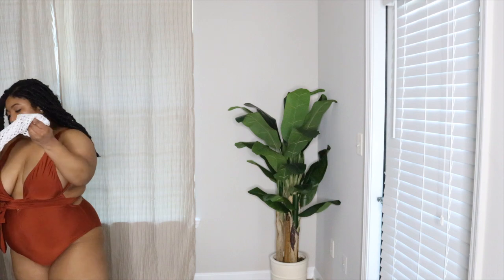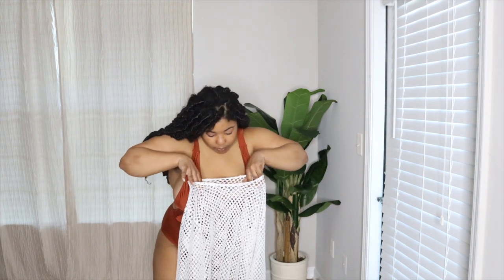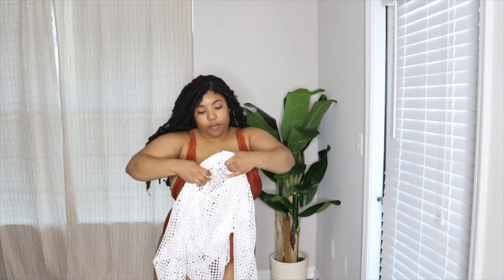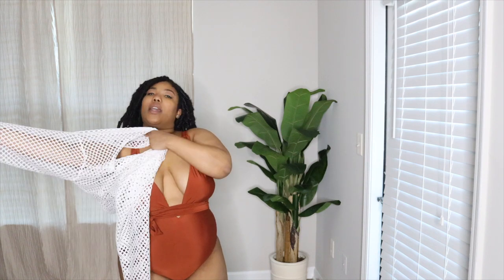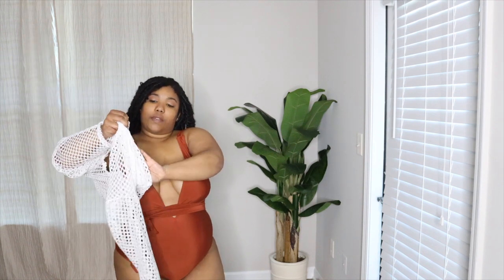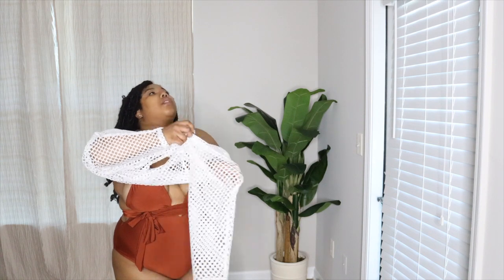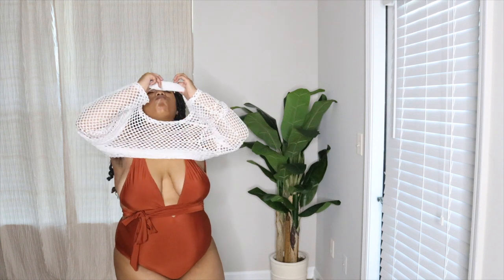I'm still deciding if I'm gonna wear the cover up with this. This is just something that I could wear if we're going to the beach or going to eat something and we had our bathing suits on and I just felt like I wanted to have something on. So I bought a cover up from Shein as well. Just kind of one of those knit cover ups.